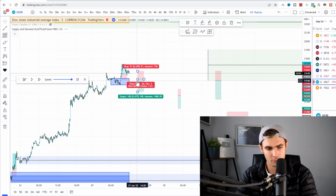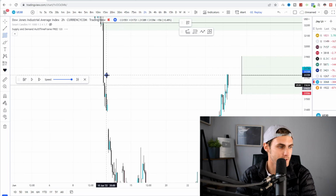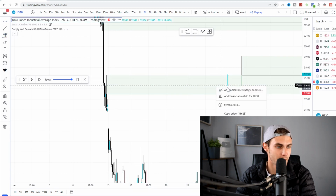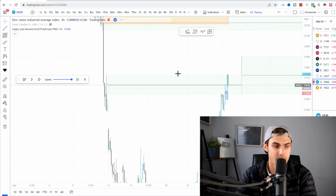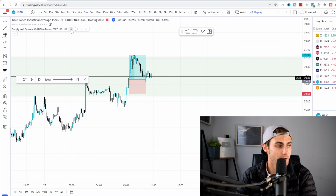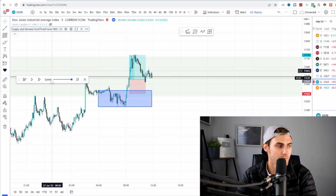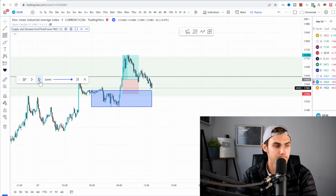Let me just remove these trades. And I come over to the 2-hour time frame. You can see we are busy entering a supply zone over here. So we naturally at this point in time want to look for short positions. So over here, we're going to enable our indicator on the 120-minute or the 2-hour time frame of the supply and demand zone. Let your chart play.